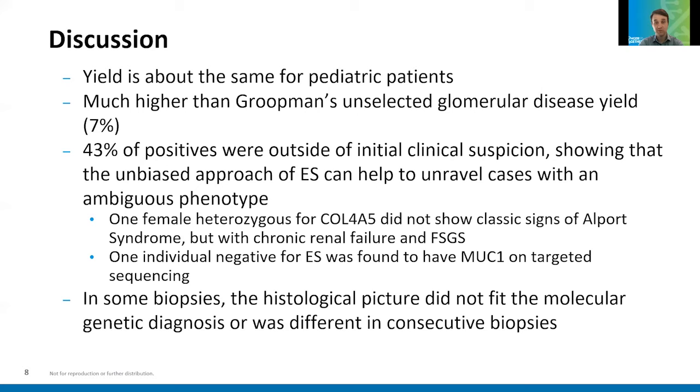This study found a very high rate of genetic findings in patients with FSGS. This is largely due to the stringent criteria used to select the patients for sequencing. Other large studies like Groopman, which had no criteria to screen out patients with a low likelihood of genetic etiologies, had a positive yield of about 7% in patients with glomerular disease. This illustrates the degree to which cohort selection and study design can impact genetic testing yield.